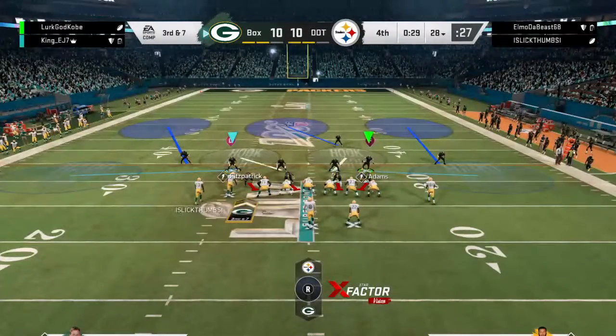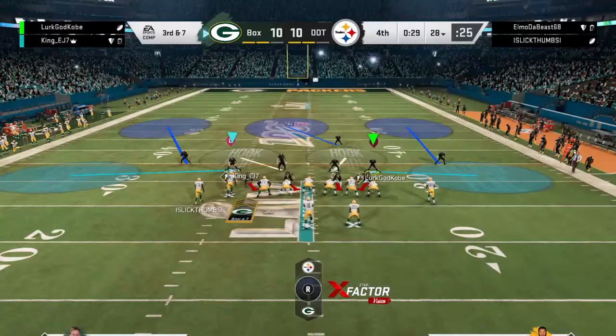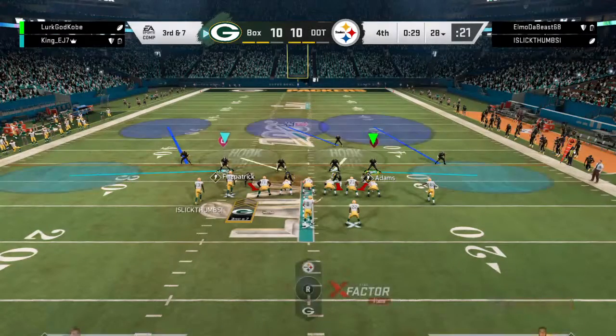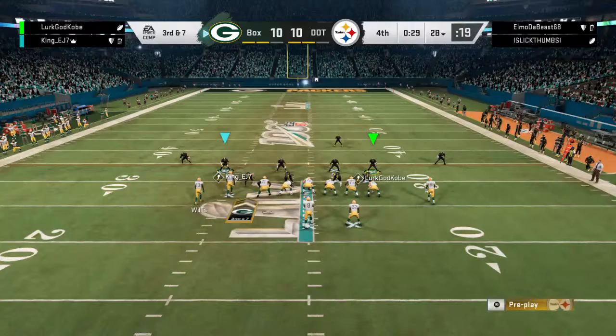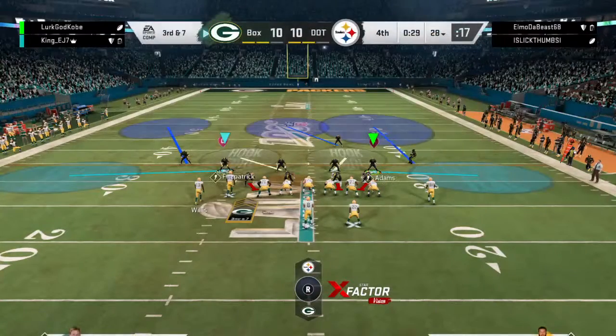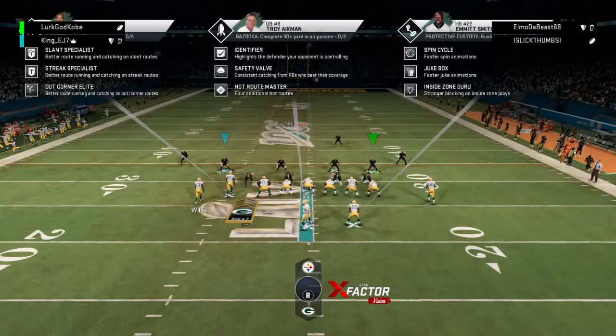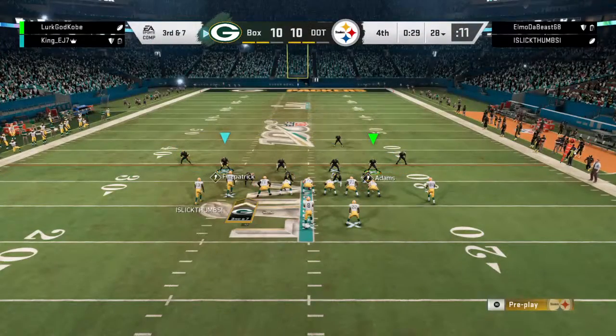Hey, dude. Watch the pass. Mike 50. Wrap it. Hey, Mike's 50. I got one. Here we go. 50. Smooth. Watch the pass. He's Griffin.